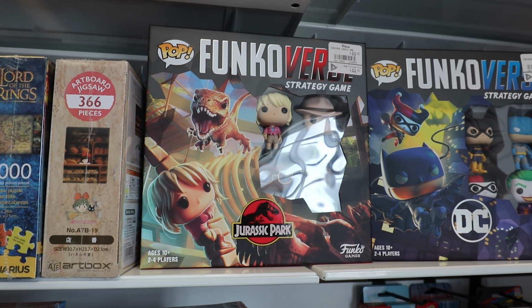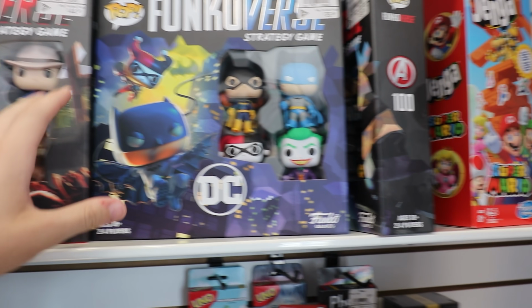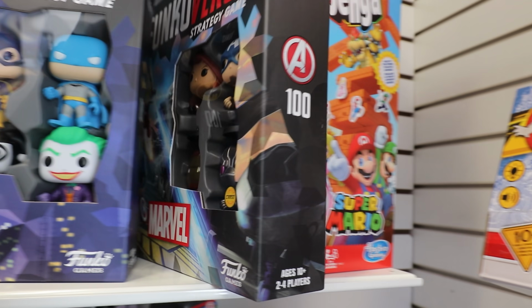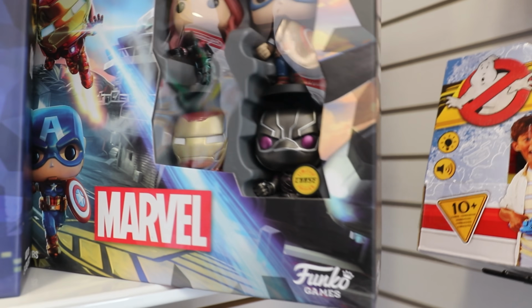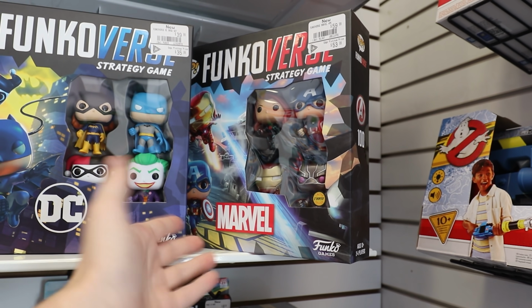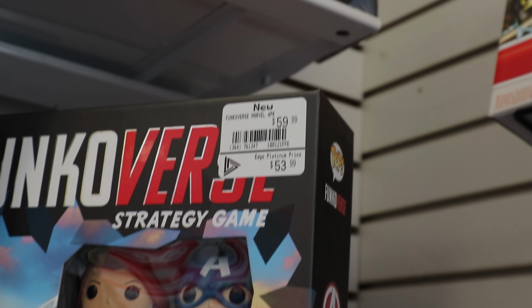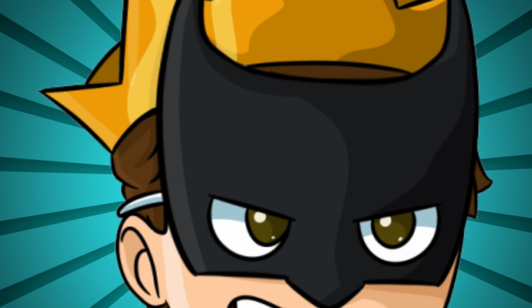So guys, I came over to the front here and I found the Funkoverse. They've got the Jurassic Park one as well as the DC one, and you guys know how I like to think: no Chase left behind. And they've got this one here, which has the Chase Black Panther. If I buy this, this would be my third one of this one because I like to, well, not leave the Chases behind. So I think for this one, do I get it? Oh, but it's $60. I can't do it again.